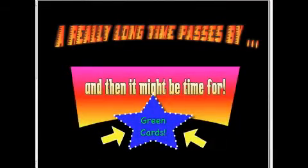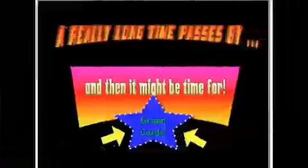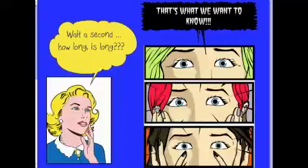Now, a really long time passes. A really long time. It might be time for green cards. Here is the beauty of the system, if it's dawning on you now. Notice how it can be drawn out and out and out. Just when kids are getting accustomed to the white cards, purple cards. So using scoreboard plus white plus purple. When they've become accustomed to the purple cards, it might be time for green cards. Well, what is a green card, my friend? Let me tell you what a green card is.